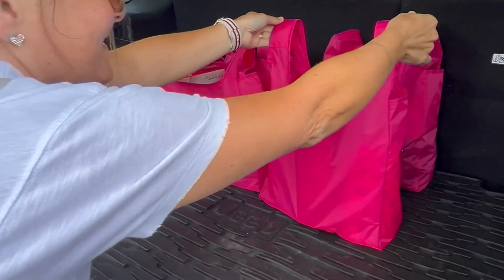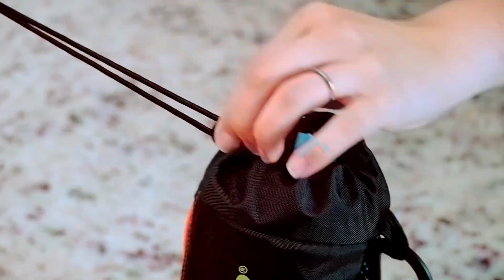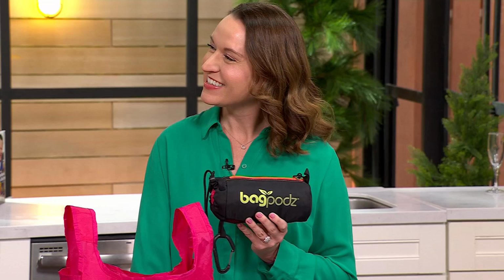It will fit not only in the little bag holder in the stores, but it will hold 2-gallon size containers of water, milk, whatever you put inside. They're sewn and reinforced. Each bag holds 50 pounds. Kylie Watts is joining us with this set of 6 nylon bags. They're called BagPodz.